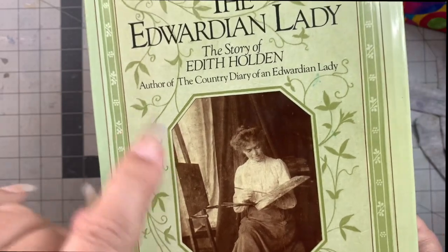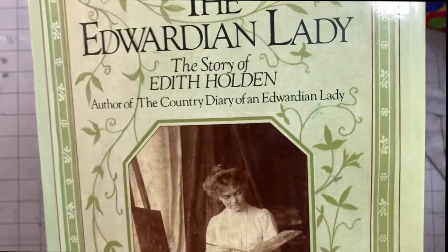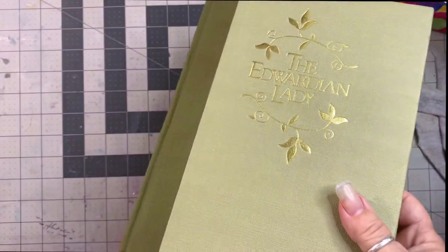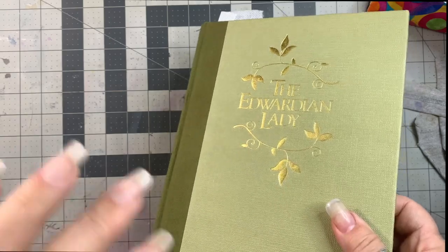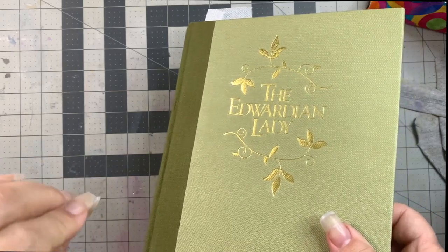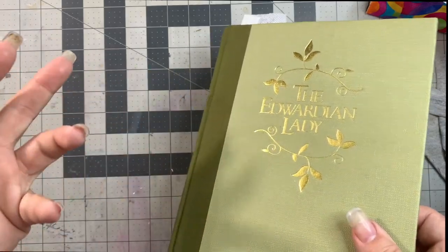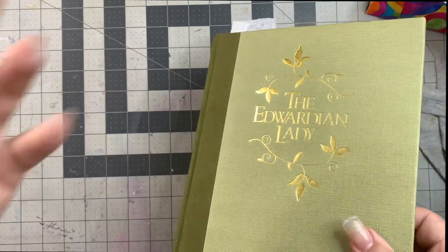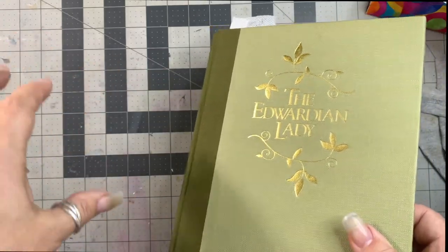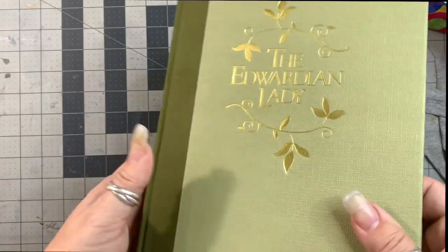This is not a book by Edith Holden. It is the story of Edith Holden. Now, I'm always interested in the backstory of things. I don't read the books by authors. I read books about the authors who wrote the books. I'd rather read the genesis of how they made books and how they became writers. I'd rather read about them and their journey than the actual novels.